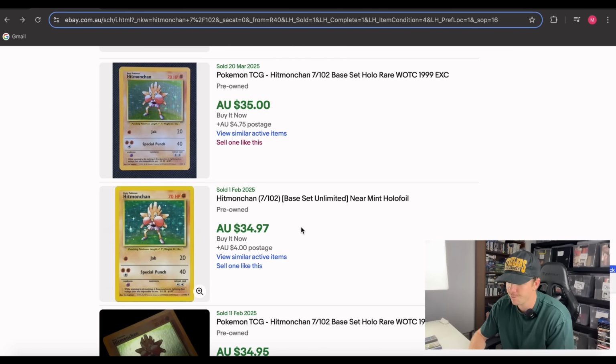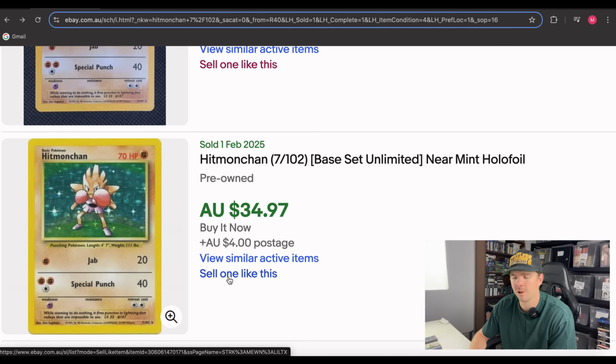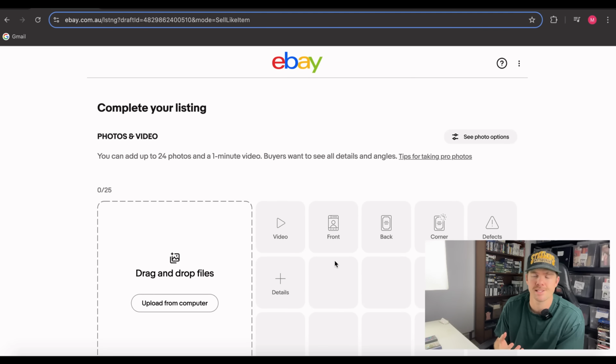So what I'm going to do here is I'm just going to have a look at this listing right here, and I'm going to click on the button that says sell one like this. By clicking on that, what it's actually doing for us is it's opening up eBay, and obviously I'm hoping you've already created yourself an eBay seller account. It's then going to open you up into this screen right here, which is create your listing.